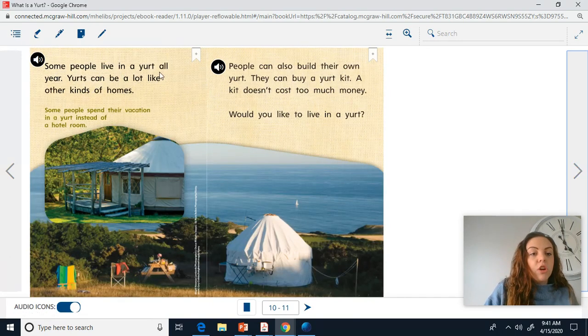Some people live in a yurt all year. Yurts can be a lot like other kinds of homes. Some people spend their vacation in a yurt instead of in a hotel room. People can also build their own yurt. They can buy a yurt kit. A kit doesn't cost too much money. Would you like to live in a yurt?